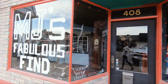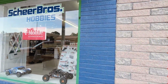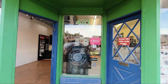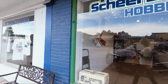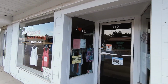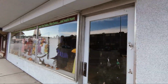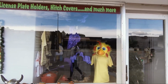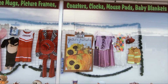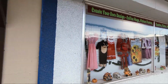Oh, MJ's Fabulous Find. I don't know if they're connected. Okay, T-Mobile authorized dealer. This is Shear Brothers Hobby Store. So all your hobby needs, you've got a screen printing shop here. I like that. I love Libby. Okay, we have a Christmas tree, a homecoming dress, some Halloween costumes. I don't really know what this is, but it's got a little bit of everything there.